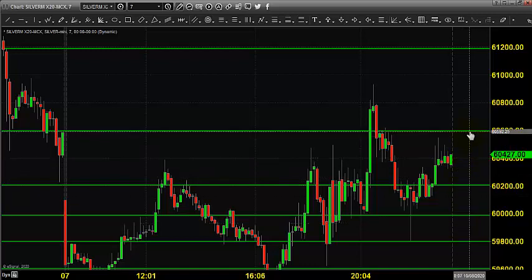Go for selling till 60,600 by placing stop at 60,800, expecting the price to come down.